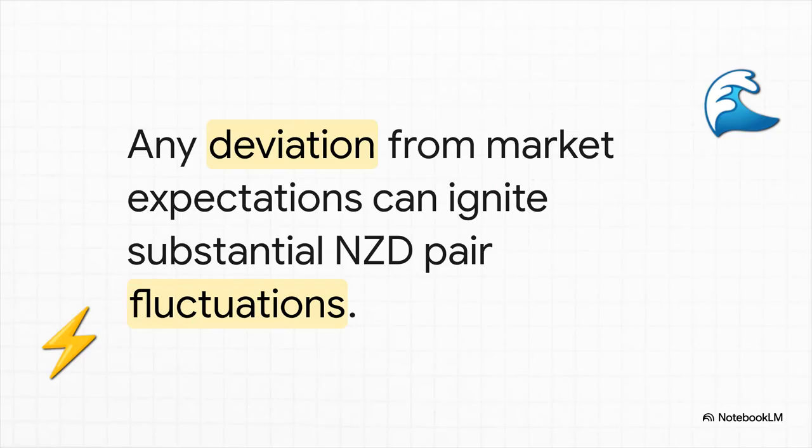But here's the real kicker, and you know this if you've been trading for any length of time, the market absolutely hates surprises. And because this 50-point cut was way more aggressive than many were betting on, it just injected a whole lot of uncertainty into the mix. And what does uncertainty breed in Forex? You got it, volatility. So buckle up for some potentially wild swings, especially in pairs like NZD/USD or AUD/NZD.